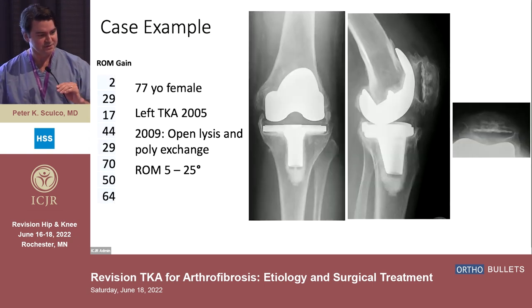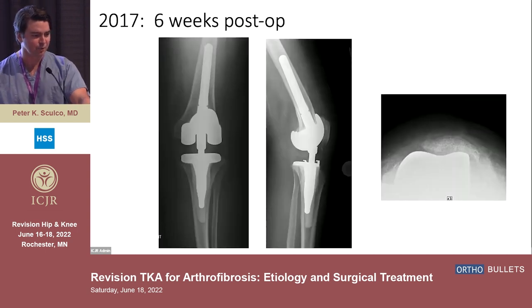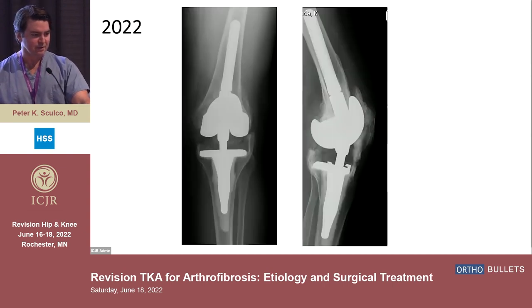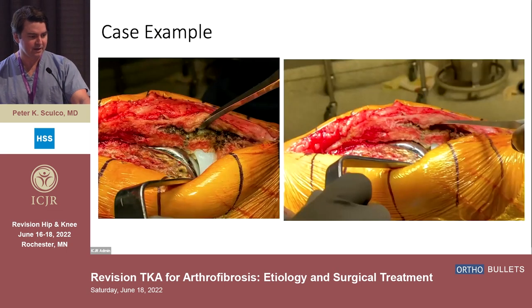The other tough case I want to show, beware the bony button. This is a case that Rafa showed earlier. We had this ossification around the patellar button, had a revision to a hinge, no bone, and then gradually increased bone formation, basically became completely ankylosed. That was her pre-revision x-ray. Be careful when you see something like that. That's a big problem. I went ahead and basically excised.